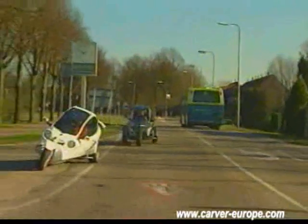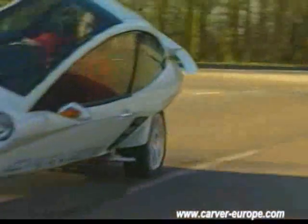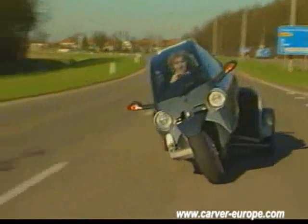You're witness to a motoring revolution. The Vandenbrink Carver is neither a car nor a bike. It takes its design cues from snowboarding and jet fighters rather than conventional motoring. Oh, I haven't had this much fun since, I can't say. I feel like I'm in a hammock.